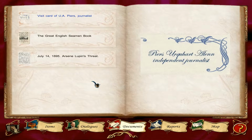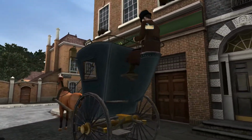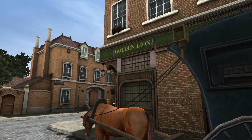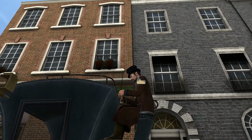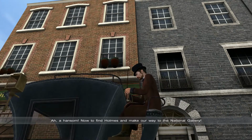I think it's best to at least warn him. That way he can plan around it. I'm guessing this is the pub that he's talking about. Ah, a hansom. Now to find Holmes and make our way to the National Gallery.